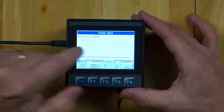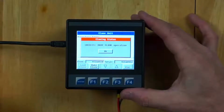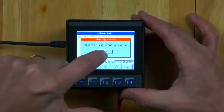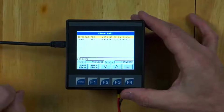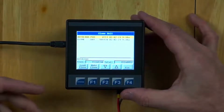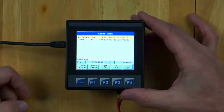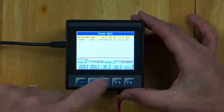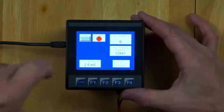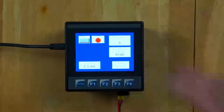So what this is going to do is effectively back up the program and all the settings and all the registers and all the variable values and everything. It's going to create two files called autoload.pgm and clone.dat that I can use after the firmware update to completely restore my unit to its exact status, other than the firmware, of course, after I do the upgrade. Okay, so I'm done here. So I'm going to go ahead and pull the card back out and put it in my computer next.